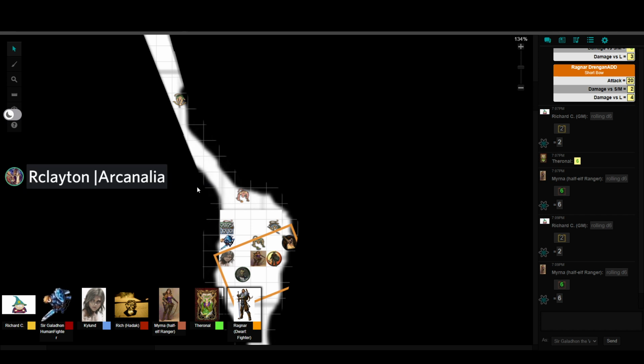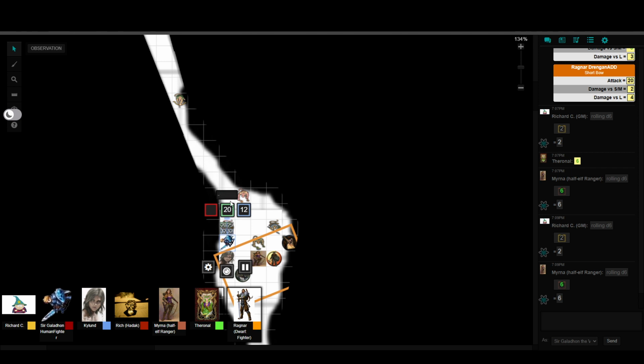Okay, so these guys come charging in there, and they've got their little javelins out first, and throwing. The one on you is able to get you for 4 points of damage, and Galathon, the one on you gets you for 5. Myrna, you get missed. So now it's you guys' turn. There would be no missile fire this round. You can't fire the missiles through the net.